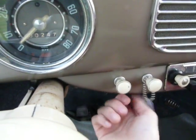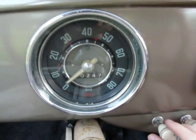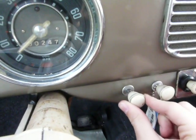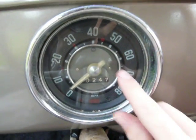And of course, you got the headlights here. You can't tell right now, but there is a light in there, and you can adjust its brightness by twisting this knob. And that illuminates for the high beams, which are down on the floor.